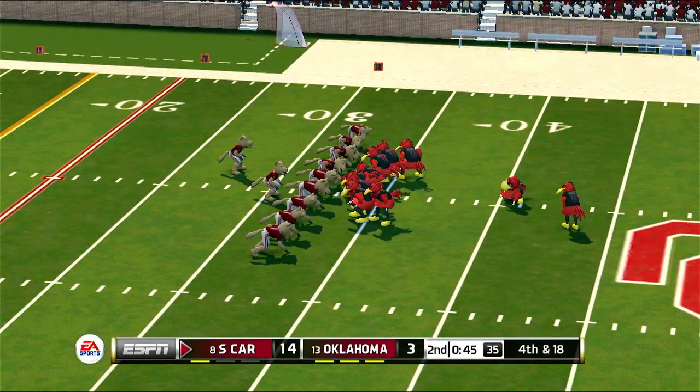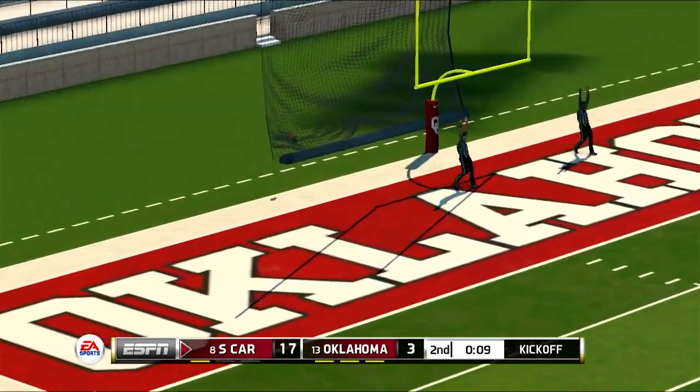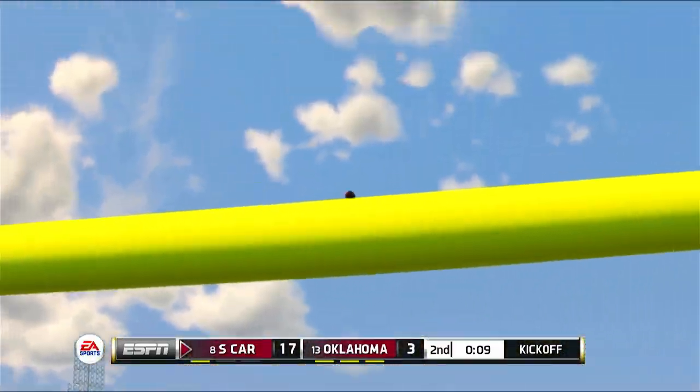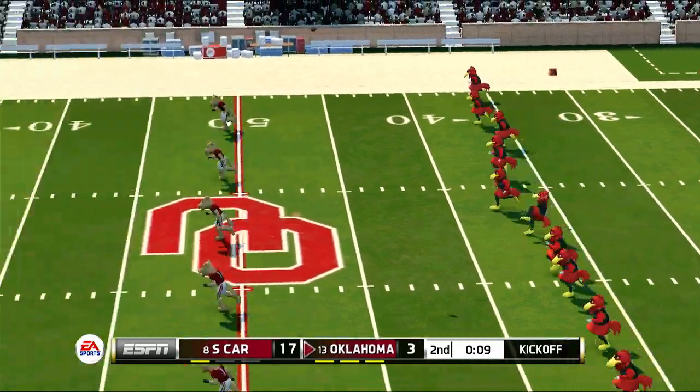After the sack, it's now fourth and long. It's up, and it's good. Everyone's all lined up and ready for the kickoff. Excellent kick.